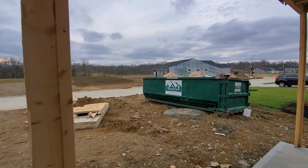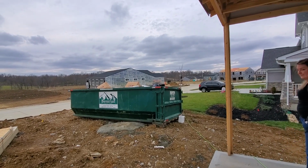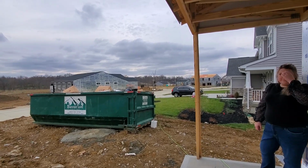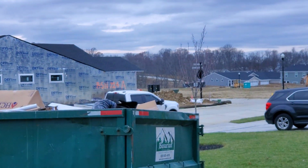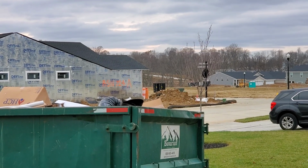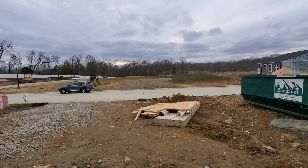And you see how all this is being built up now. None of this was here like a month ago, I guess. Now look at it now. It's like wow. There's actually a road going in down here that I just noticed. See that road? They've already paved that. Yeah, that's new. We have not been back there. So yeah, this is a great update.